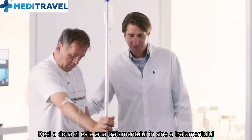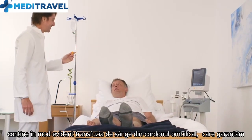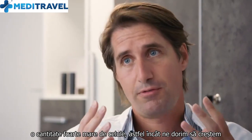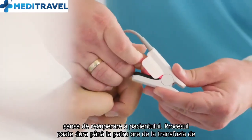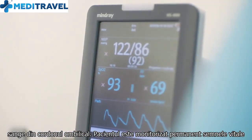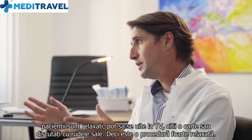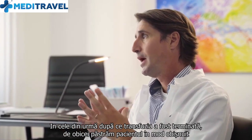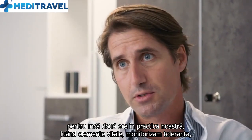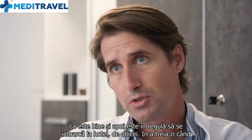The second day is the treatment day itself. The treatment day contains, obviously, the transfusion of cord blood. We guarantee a very high quantity of cells so that we increase the chance of the patient's recovery. The transfusion can last up to 4 hours. The patient is monitored, we take vitals, and doctors are around all the time. Usually the patient is quite relaxed, can watch TV, read a book, or talk to relatives, so it's a very relaxing procedure in the end. After the transfusion has finished, we usually keep the patient routinely for another 2 hours in our practice, taking vitals and checking that the toleration is fine, and then he's okay to go back to his hotel usually.